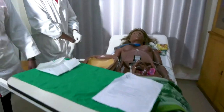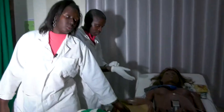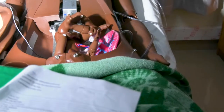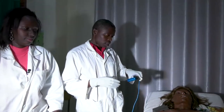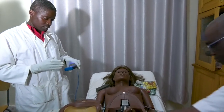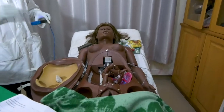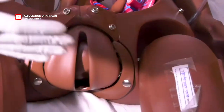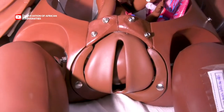The next station we have is the same as the other one we had. Here you can hear the fetal heart rate of the baby, and the baby as well, the placenta. This is a high fidelity mannequin for delivery. It can make normal delivery or dystocia. Here we are setting the speed of 1 minute. The fetal heart rate is 140 BPM, and now we don't have dystocia. So this mannequin delivers by itself. A midwife or a gynecologist is ready here to receive the baby.